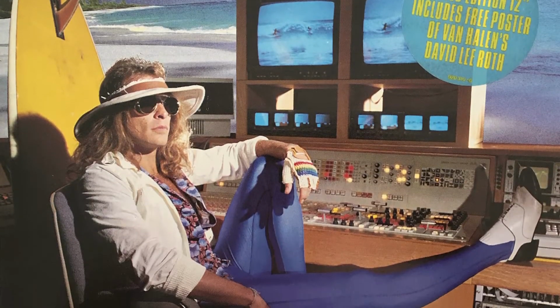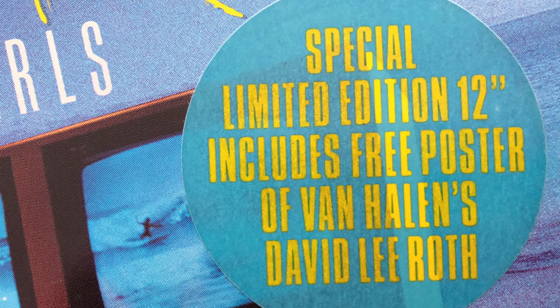1985, we get David Lee Roth's cover of California Girls. And what's interesting about this one, if you see the little hype sticker here, it's a limited edition 12-inch, but it also includes a poster of Van Halen's David Lee Roth. Yep, 1985, he was still Van Halen's David Lee Roth.